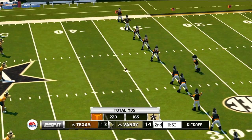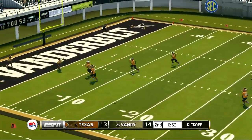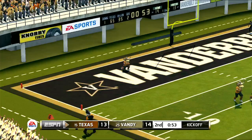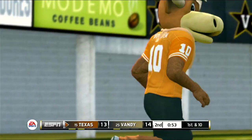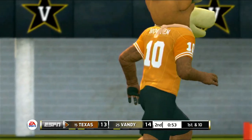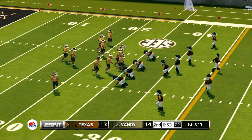Vanderbilt is ready to kick it away. He sends this one deep, and it goes into the end zone, down for a touchback. In a game that's this close, you can't afford to waste possessions.